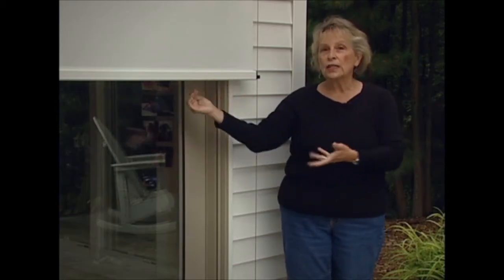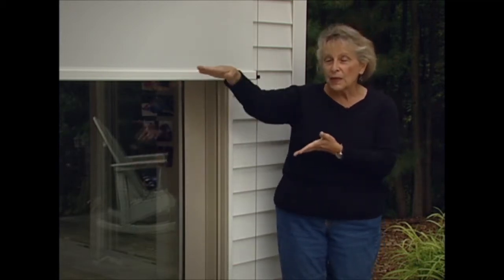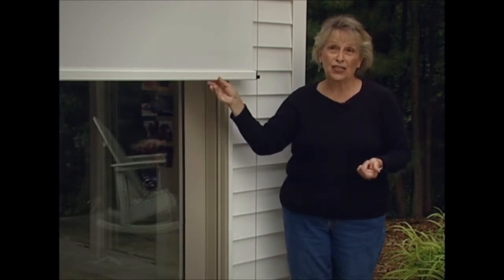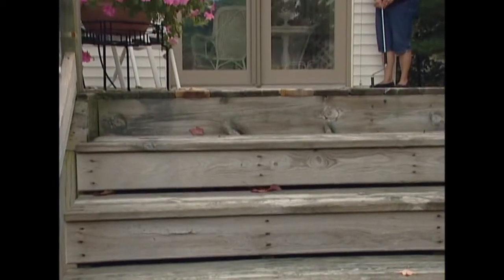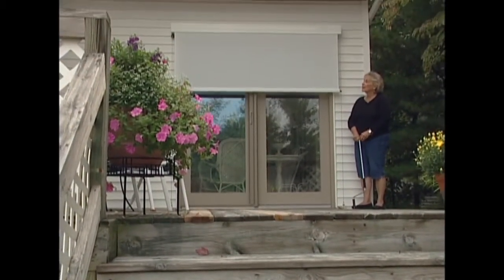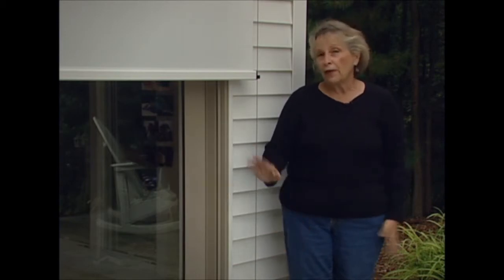With this particular blind right here, we installed it straight from the outside, but when I went inside and looked out, when I had the blind only halfway up, I could see that it was at a little bit of an angle, and it was actually only an eighth of an inch off. An eighth of an inch is not very much at all, but it was kind of bothering me. So they immediately came out, no questions asked, and fixed it and took care of it. So again, that installer did a fine job.